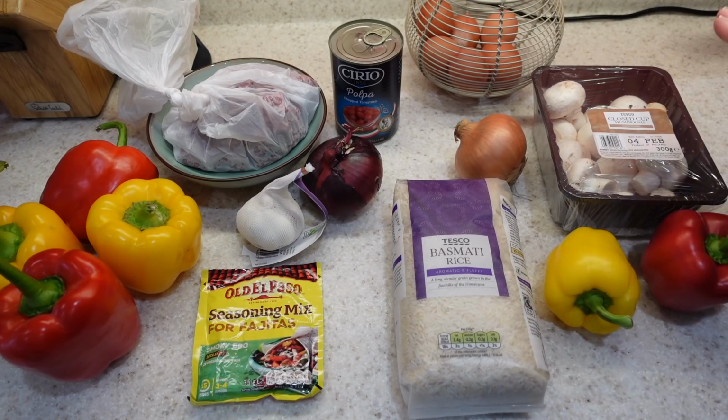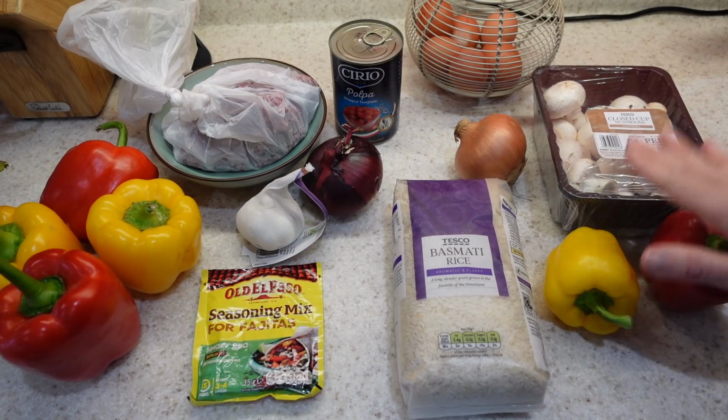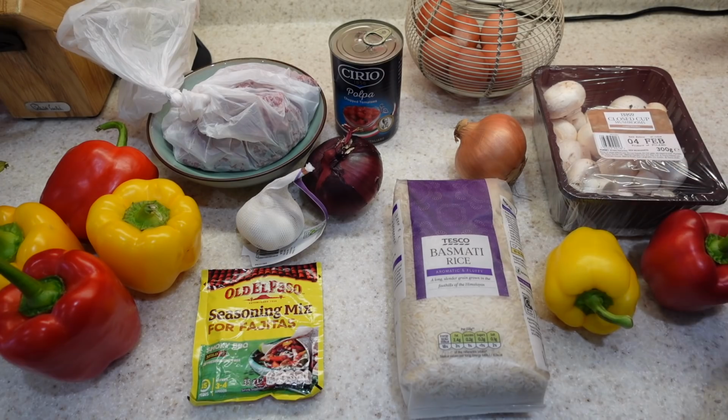You can honestly put anything in this fried rice. You can put chicken, you can put any type of meat that you prefer, but we're having another veggie meal here. So you're also going to need some soy sauce as well, and then I also use about 50 mils of veggie stock as well.